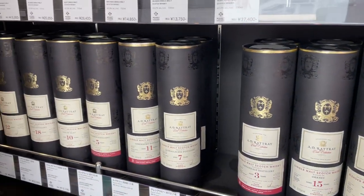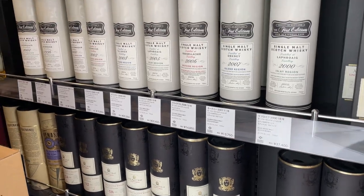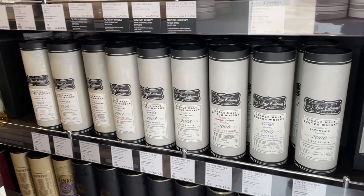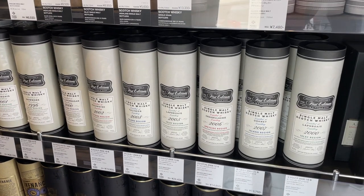Can't quite see the prices. A lot of old ones, though. Lovely independent bottles, I'm sure. Oh, who's this? First editions. Let's see. Island, Orkney. So presumably that would be a Highland Park coming in at about $140. Let's see, Islay region. Oh, these are just regions, right? No, they're not. Craigellachie, Laphroaig, Talisker.